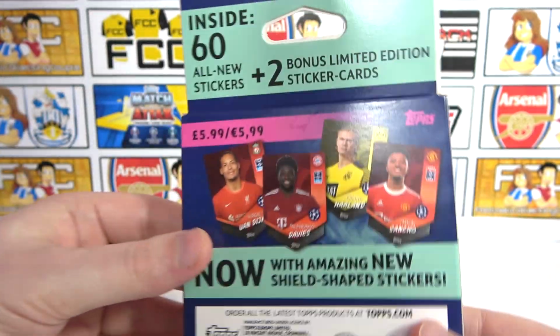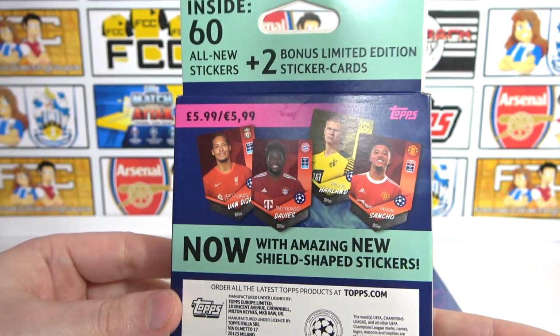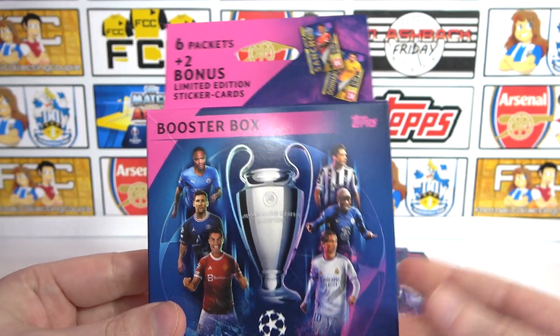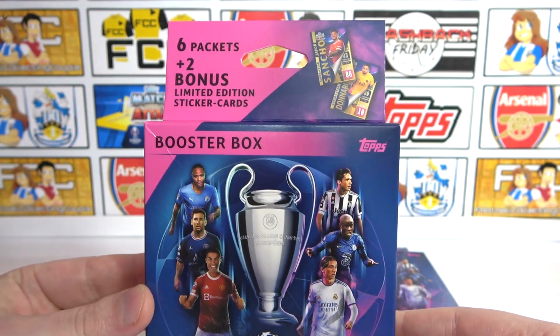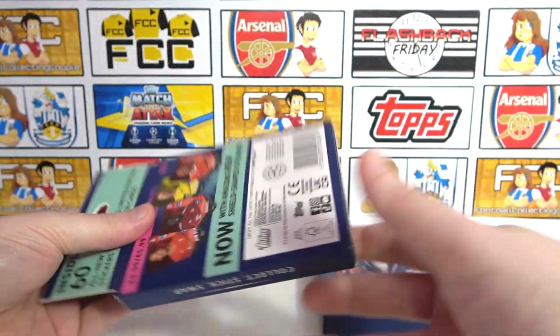And if we take a look on the back, these do cost £5.99. They should be in all shops and, of course, on the Topps website. And we have recently opened a box as well as a starter pack and multi-pack from this collection, where we have got four of the eight limited edition cards so far. So we're hoping to get something new today. So let's crack it open and take a look.